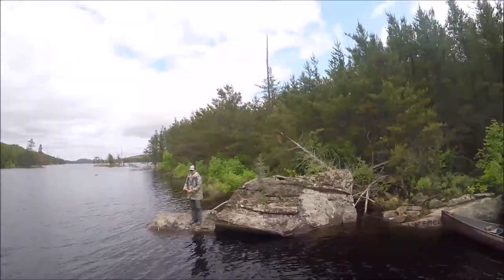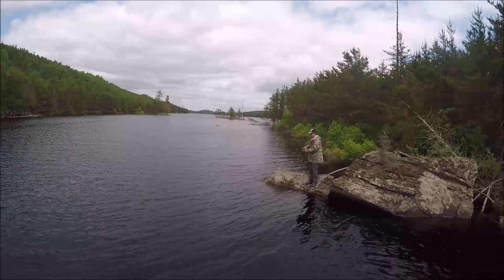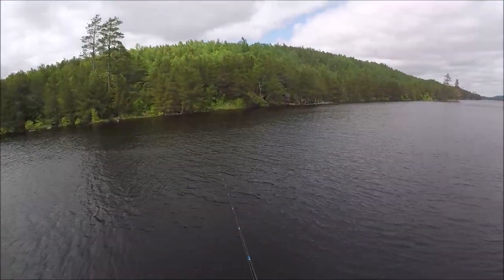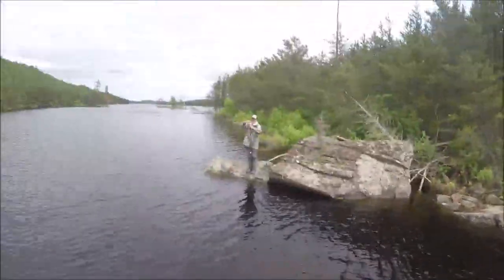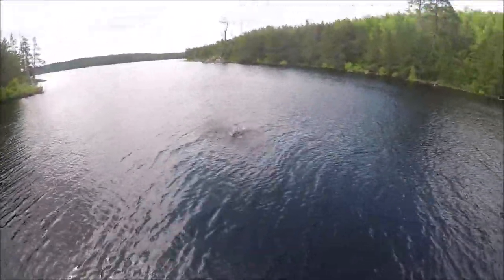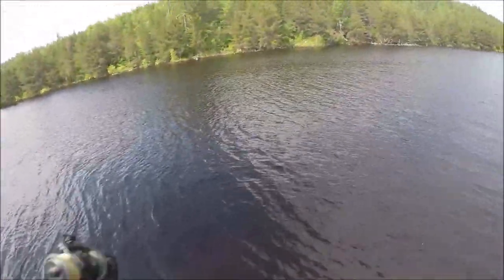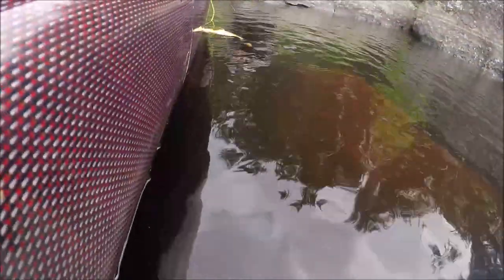All right, now doink a walleye. Really? Pike. Walleye. Hooked up. Oh, that thing put on a show. Oh, a little sunshine coming out here. Beautiful. Yum, yum.